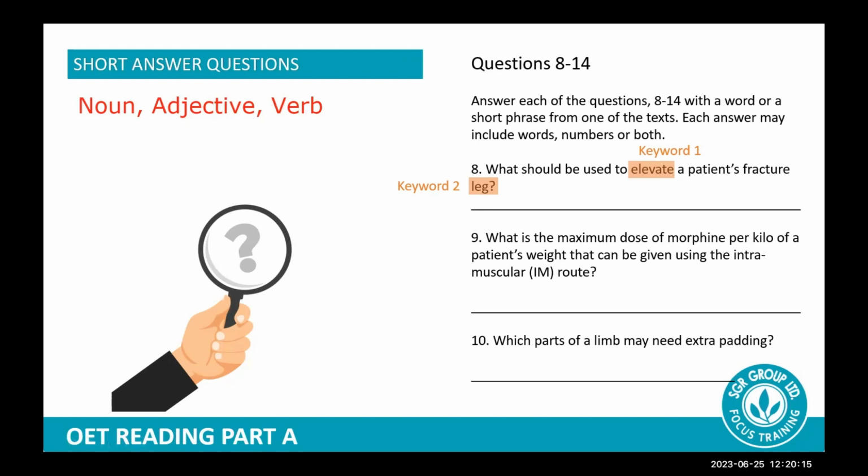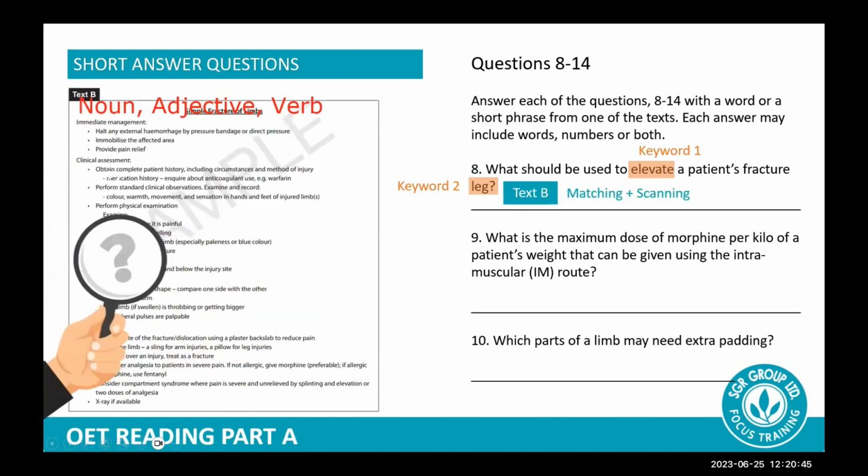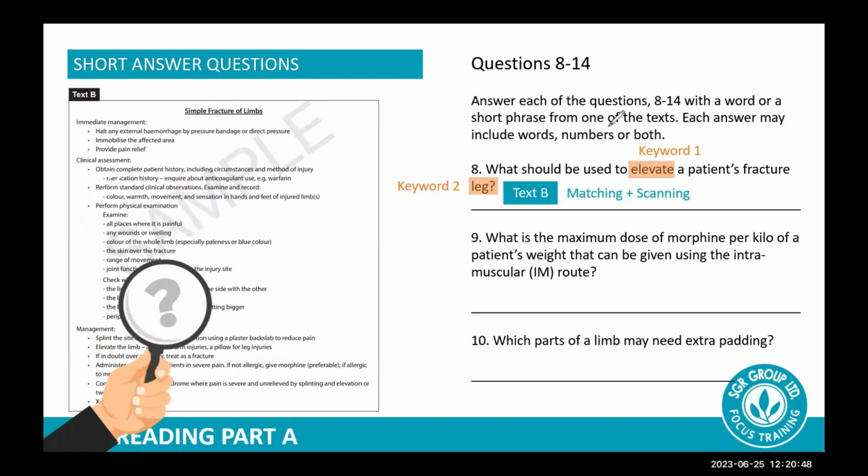When you think about it, letter A earlier is all about meaning and definition. We won't be doing any elevation in there. That's just knowledge, okay? While letter B is all about assessment and treatment. We don't elevate a patient's leg when we're assessing, but when we treat them, we do elevate their legs. So most likely, this one would fall under text B, okay? Because we've got assessment and management, and management is the same as treatment. So you think it's going to be on text B, you go into text B.